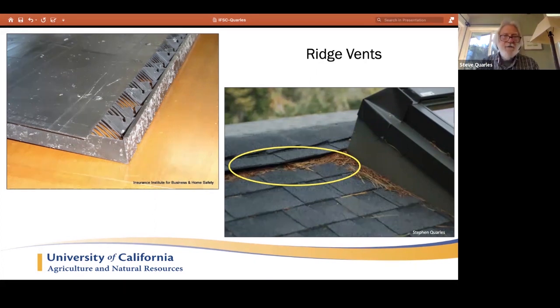I think, in California, you can't use a combustible vent on the roof, and this is the reason why, I think. Although there are many ridge vents that are combustible or plastic, so that will be changing, I think, in wildfire-prone areas.